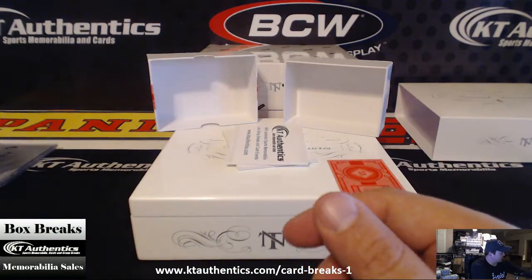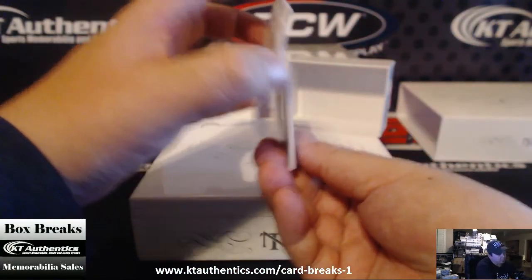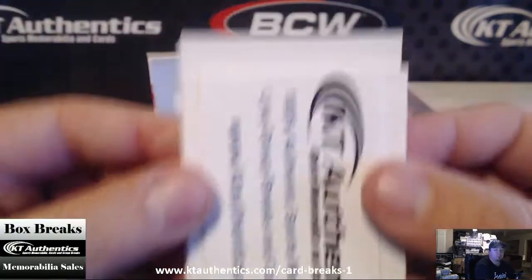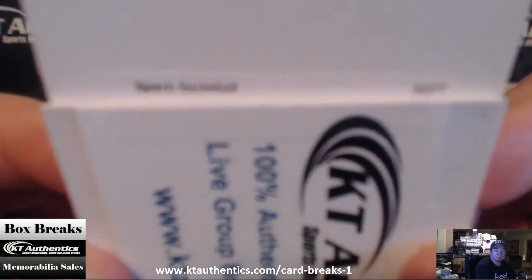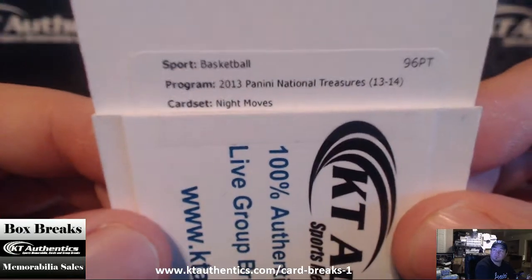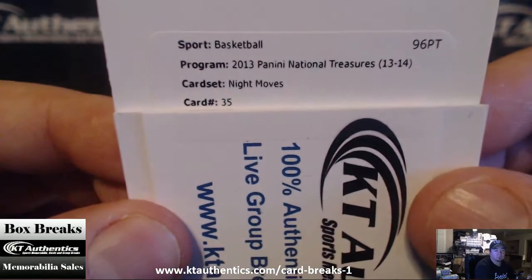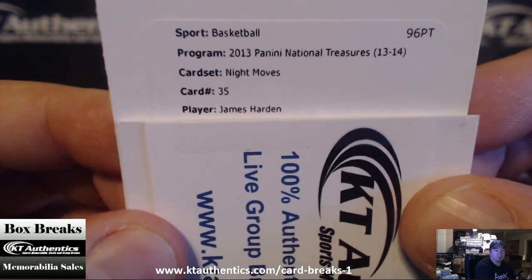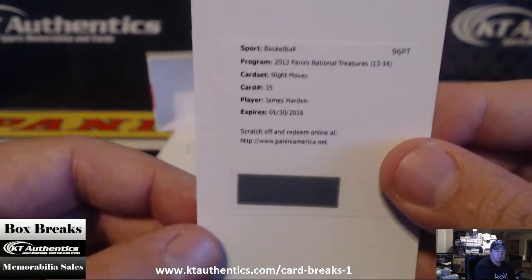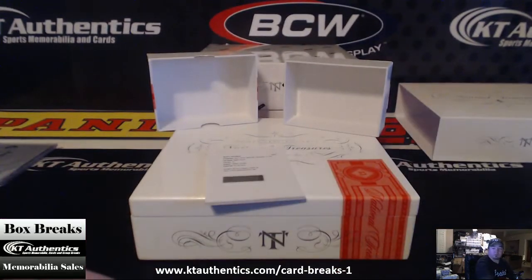Hey, Architect, are you still there or are you still drafting away at your thing? What's up, Limited Play? All right, last one is actually, there's a little stuff on the back, a redemption. Here we go. Another Night Moves. Two Night Moves in one box. Here we go. James Harden for the Rockets, I'm pretty sure, right? I don't know if anybody can check that real quick. Except for the Rockets. Sometimes it's changed.